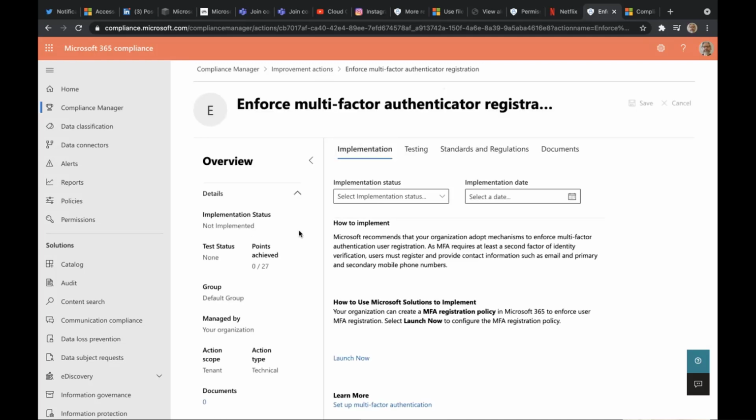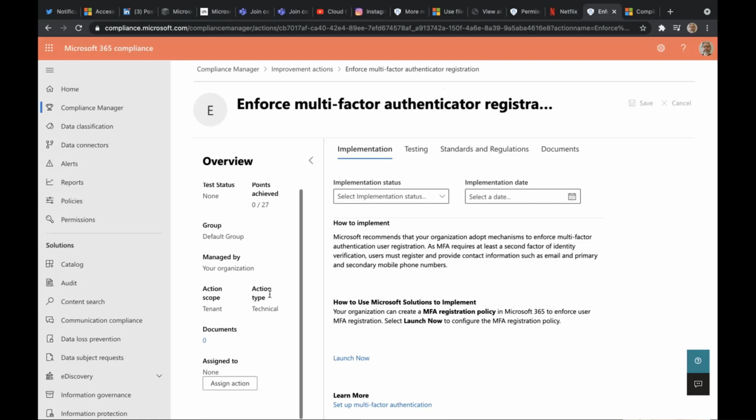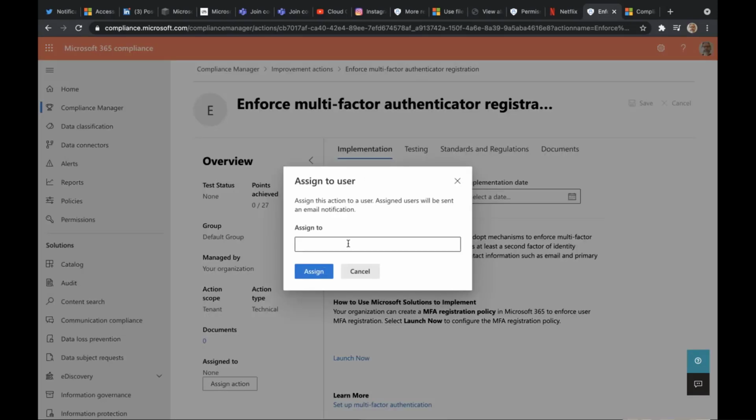Boom, boom, boom, and there we go. So now that update status is gone, and here we've got a lot of actions we can take now. We can assign this update action to a particular person in the organization. So assign this action to a user. Assigned users will be sent an email notification.